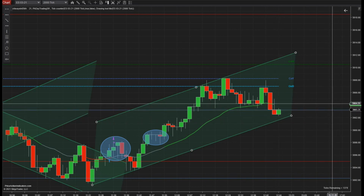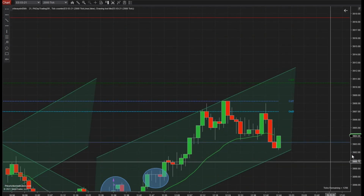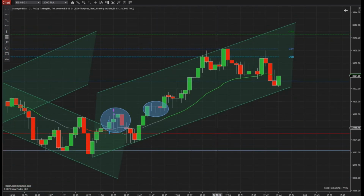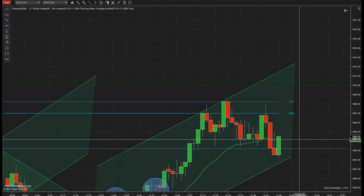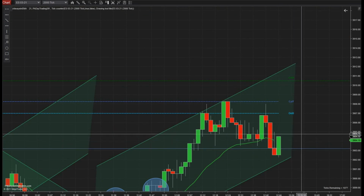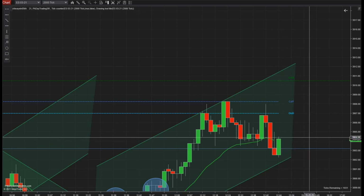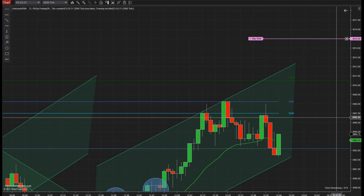So right now, I think the market wants to go higher based on the price movement, right? It made new lows, came back up, and then did all that right there. So right now, I'm going to respect the uptrend, and if it closes above the EMA, I will take it. Order submitted.